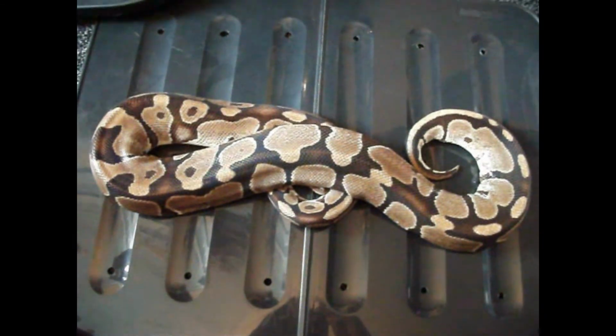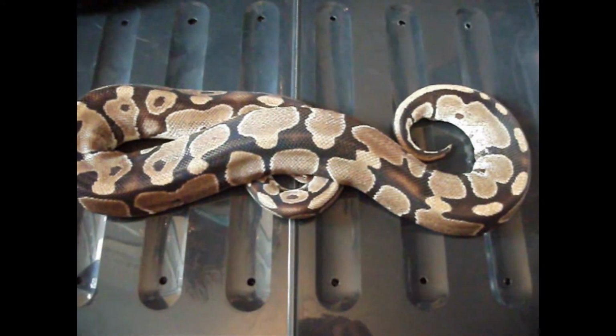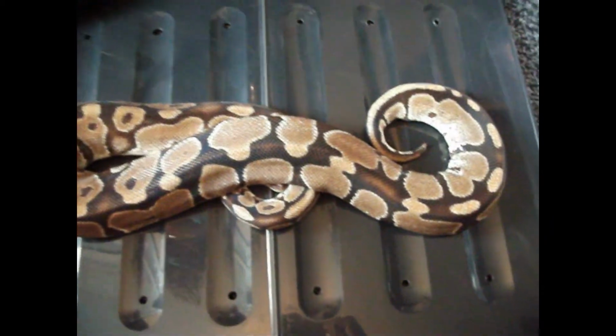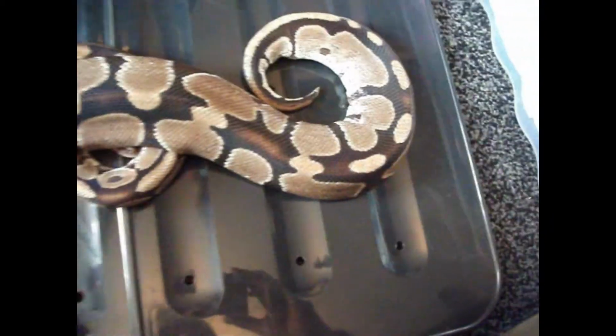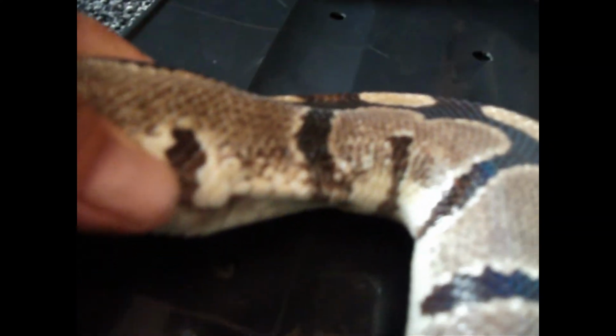Okay guys, we are back from the vets. She was absolutely golden, never a problem with Lettie, to be fair. She's usually a really good snake. No issues, no infections. The vet says that she has healed up absolutely lovely, and to be fair, I think she has. Let's just get around so we can see a little better.